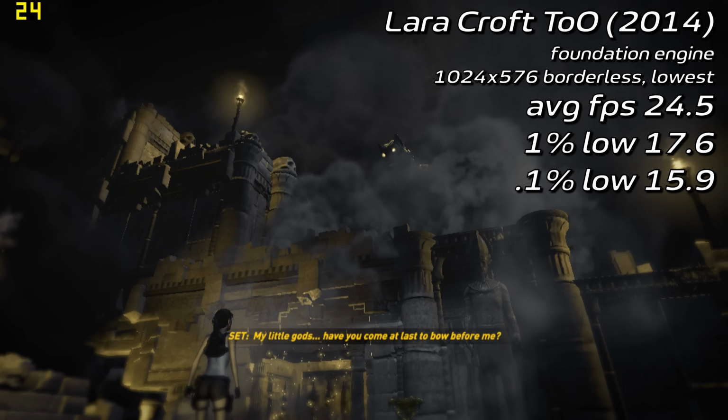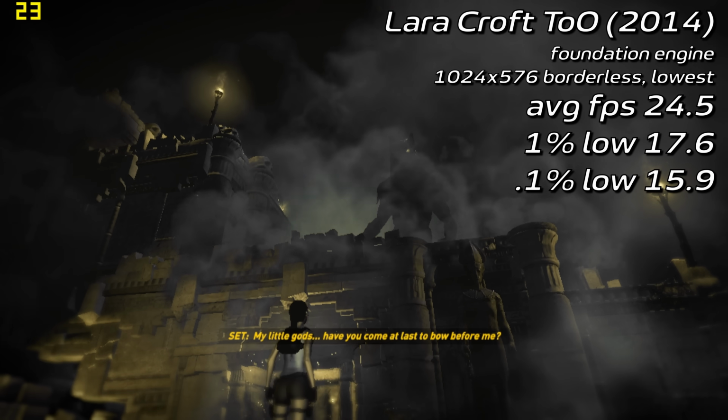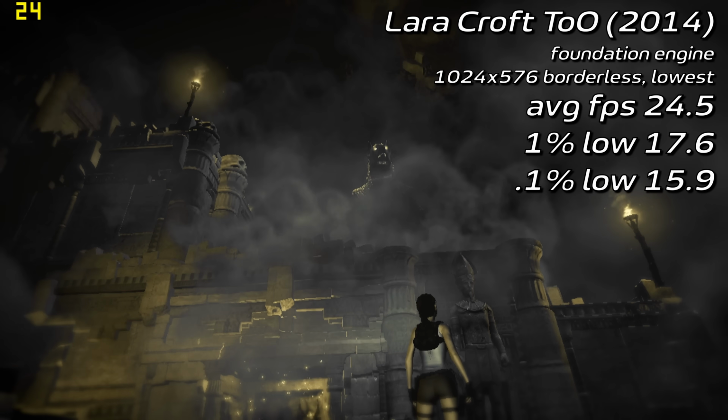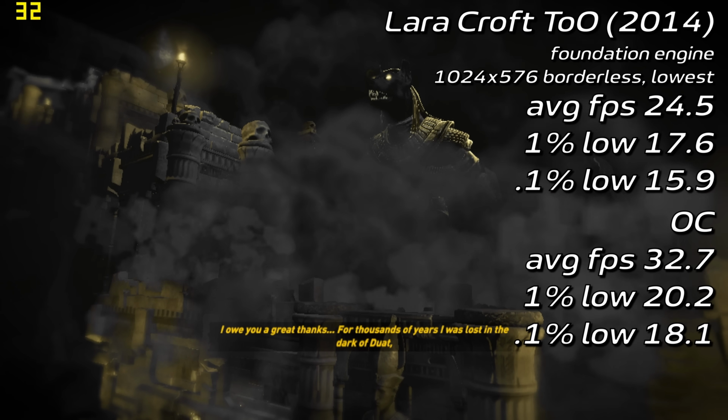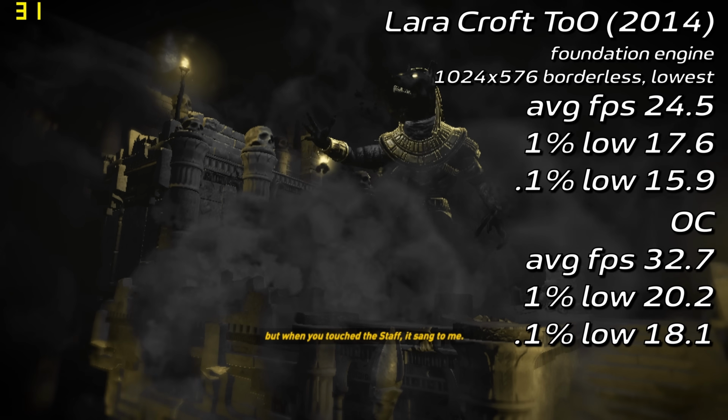The A8 is at least fast enough to maintain lip sync in Temple of Osiris, but this cutscene is still a tough challenge. The overclock pushes the average frame rate over the 30 FPS line in one of the better examples of in-game performance scaling we'll see today.